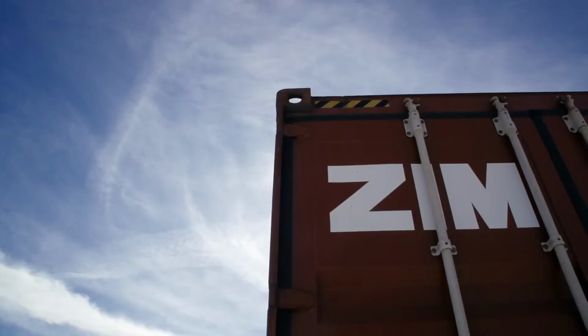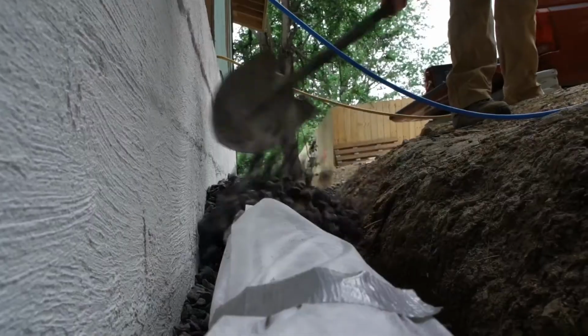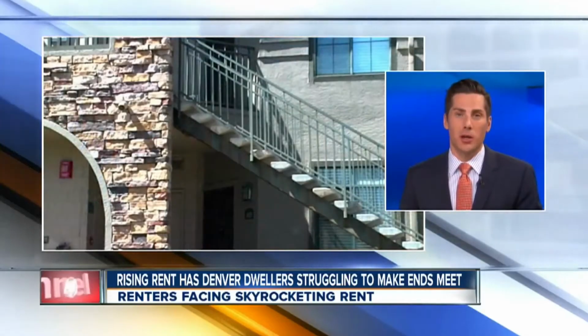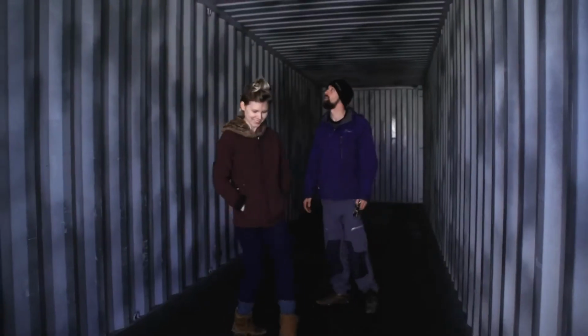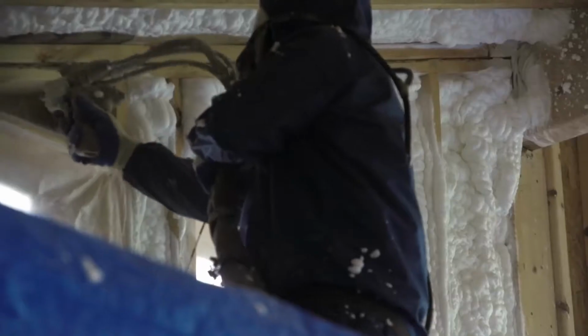As a high cost of living puts a strain on more and more people. Soaring rents in the metro area. First-time home buyers are going to have a very difficult time. They'll be facing eviction if the prices continue to rise. I didn't realize how hard laying block was. People have gotten this idea that McMansions are American. It all starts with a 20-foot-long steel shipping container. And you put it all together yourself like a piece of IKEA furniture.